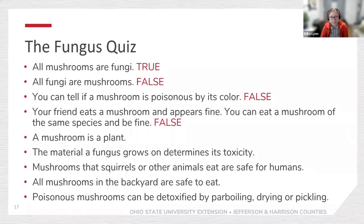A mushroom is a plant. This is probably the biggest one that historically, back in pre-1900, mushrooms or fungi were considered plant-like organisms, but really what DNA testing has shown us today is that fungi are actually more closely related to animals than they are to plants. Plants photosynthesize, they get their nutrients from sunlight, whereas fungi don't do that. They get their nutrients from the substrate that they grow on.